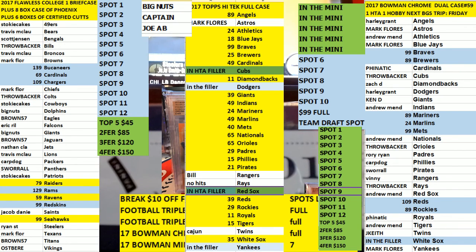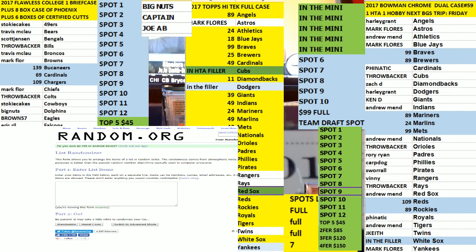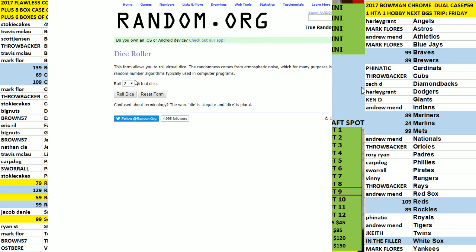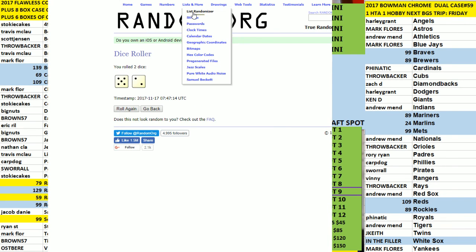All right, guys, doing another box of 2017 National Treasures Baseball. We'll do a little hit draft here, snaky style. This will be for the draft order. 5 and a 2 for 7.